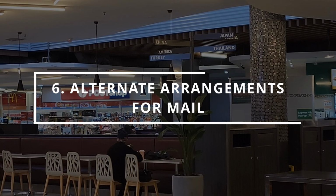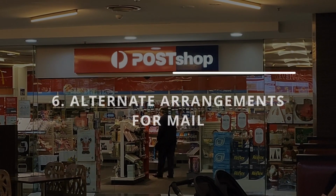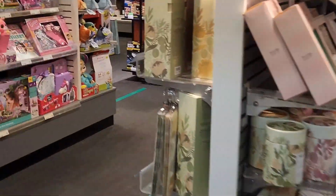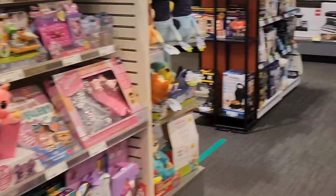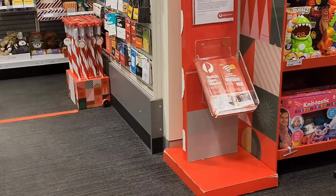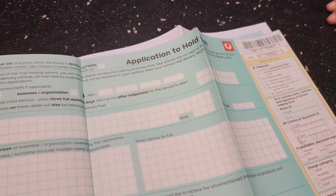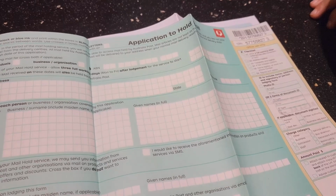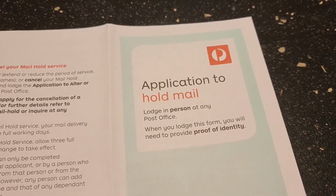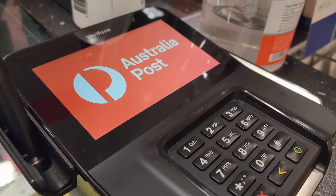Tip number 6. Make alternate arrangements for the mail. If you're going on holiday for more than a few weeks, then it is recommended that you suspend your mail services to keep your important documents safe. The postal service provides customers with the option to either divert or put their mail on hold with a service fee. They hold the mail at the post office until the date you specified. After that, all your mail will be delivered. You could also request your neighbor to collect your mail from your mailbox while you're away.